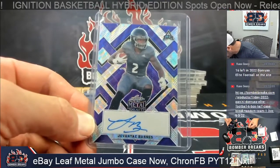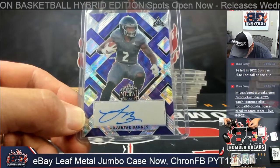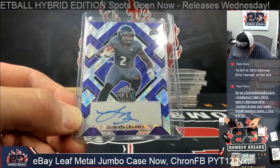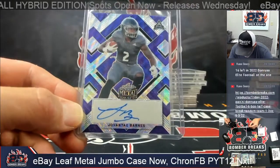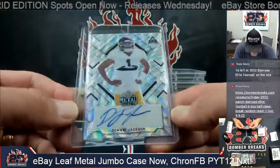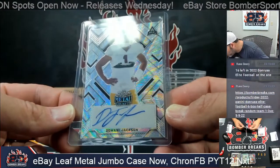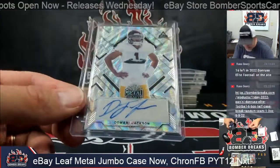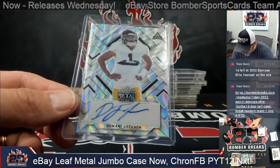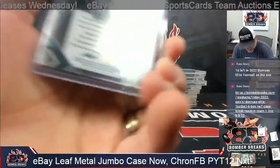Javonte Barnes. I think this is Oklahoma. Yeah. Non-NFL right there. 1 of 20 on the Barnes. Domani Jackson. Let's see. That's another one I don't have. I think that one is also... Looks like he's wearing a USC jersey. Yeah, USC Trojans. Southern Cal, 10 of 30.